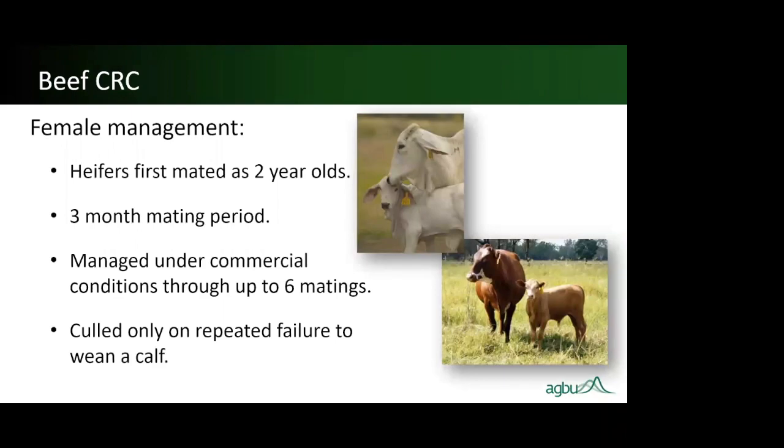So just a bit on the management of the females involved in these projects. As we just saw, they were located at four research stations around Northern Australia. Heifers were first mated as two-year-olds, which is very much standard for the industry up there. A little less standard, we enforced a fairly tight three-month mating period. There are plenty of enterprises that leave bulls out all year round up there, but in this instance, we wanted to push them reproductively, and a shorter joining period allowed us to do that.